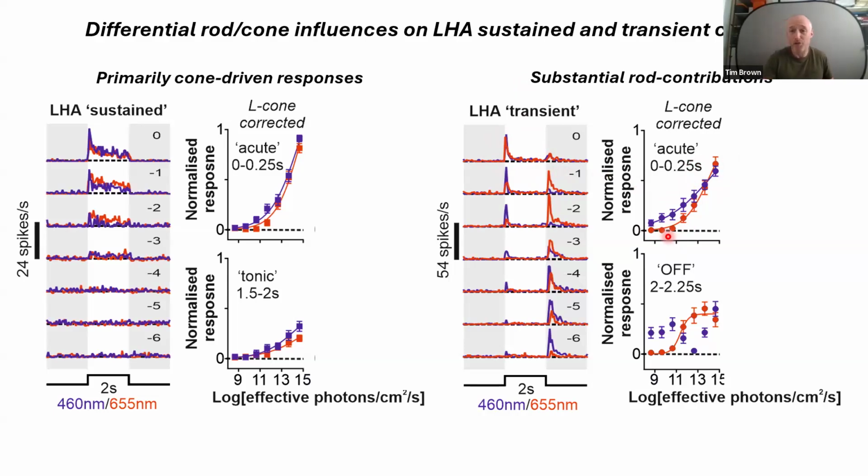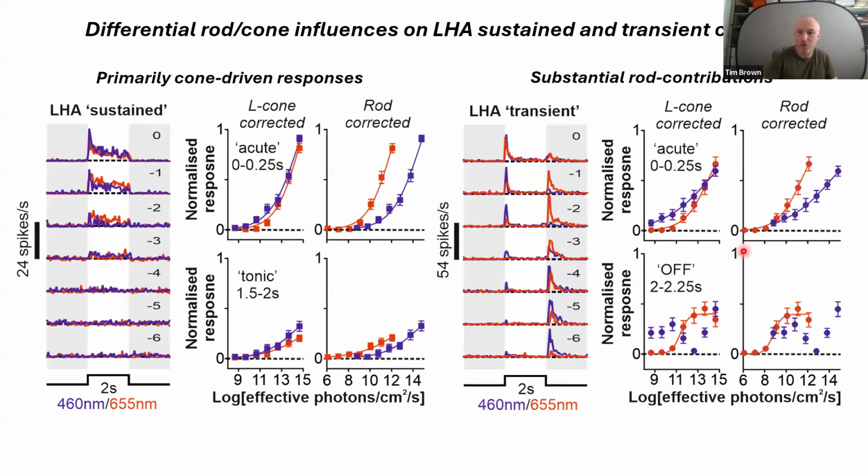That's even more pronounced if we look at the off excitation of these cells. You can see that for the short wavelengths, they respond very robustly, even at the dimmest light we tested. And indeed, if we correct the x-axis on these graphs, so now rather than looking at L-cone effective photons, we're looking at rod effective photons, you can see that the responses at these lower intensities align with what you would expect for rods. So the transient cells are much more sensitive than the sustained cells, and that comes from a more substantive rod input.